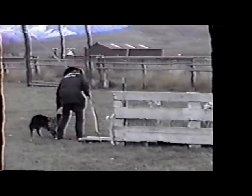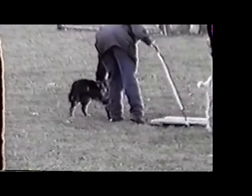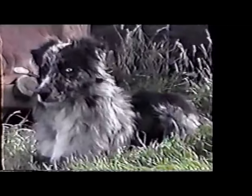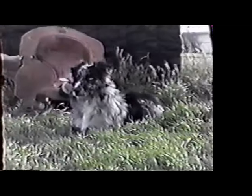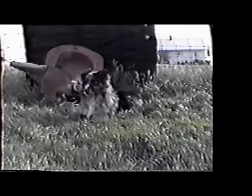See how controllable and nice she is? This is the kind of dogs that Roger and Davine Peters are trying to raise. Left eye is blue, right eye's amber, or brown as they call it. I like the alert look on these dogs. Isn't she a pretty thing?